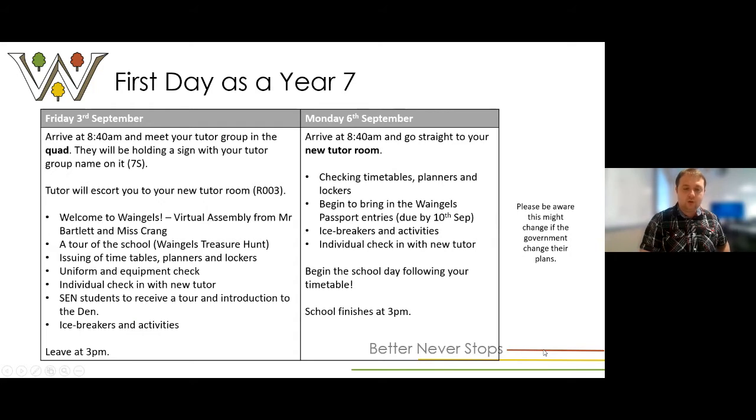After this, you do a tour of the school, which is a treasure hunt. It's a nice and fun activity for the students to do, where they get into groups and go around the school to find the different locations of the school. Then we have the issuing of timetables, planners and lockers from me. I will be giving you those. A quick uniform and equipment check just to make sure everything's okay, and to help resolve any issues that might arise.